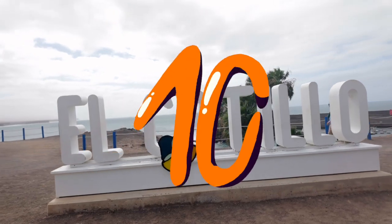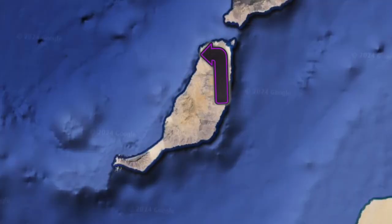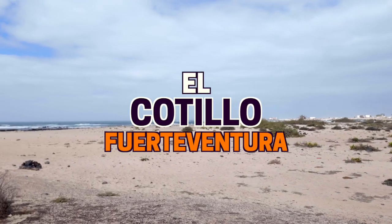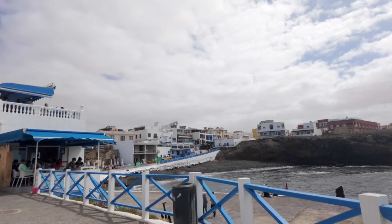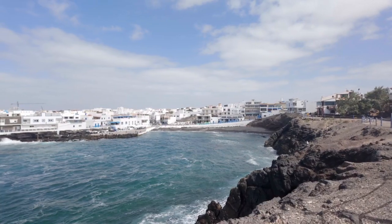El Cotillo, hopefully I've pronounced that right, is a small town to the northwestern side of Fuerteventura. It has a beach, but in truth when I was there, it wasn't really the weather to enjoy it. However, walking around the town was fantastic, and it's a great place to stop off for some lunch.